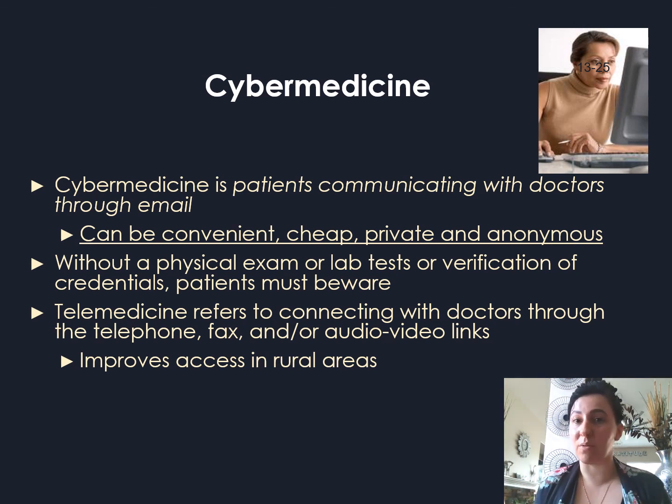If you have to pay for most of this yourself, telemedicine is usually less expensive, although right now they're still working out the kinks of reimbursement. So it is difficult for many organizations to have telemedicine programs or services because they don't know how to charge. How does it get reimbursed? Will the insurance cover it? Will Medicare cover it?